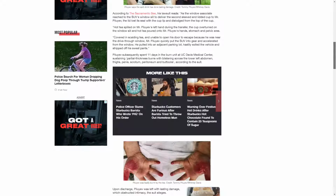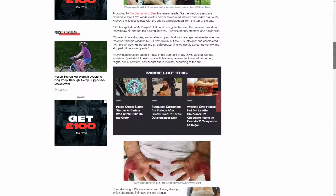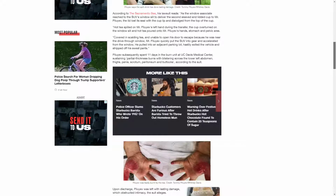Turning on the steam wand, or turning on the hot water through the steam wand, and it just shoots out and burns you. I think every barista has had that experience. But this was tea, and this is what happened to his hands.